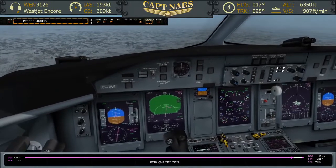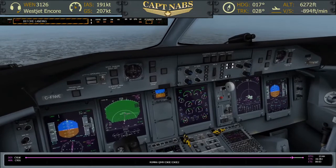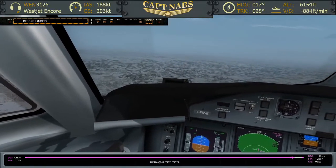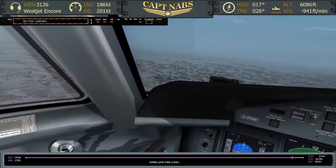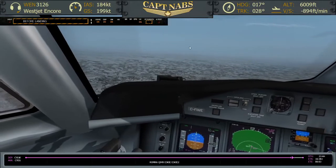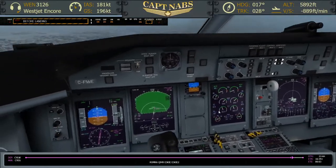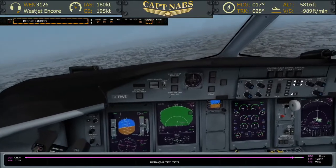Alright, looking good. We should be 5,000 easily when we turn final there. And it looks like we are below the glide slope. Doesn't seem right. Thought we're supposed to turn final at 5,000. Recommended 5,000 turning final from my pod. 4,000 to go. Alt sel checked. I guess we're catching it now, yeah, because we were at 6,000 still. Okay, yep, no, it's looking okay. Alright, here comes the turn.